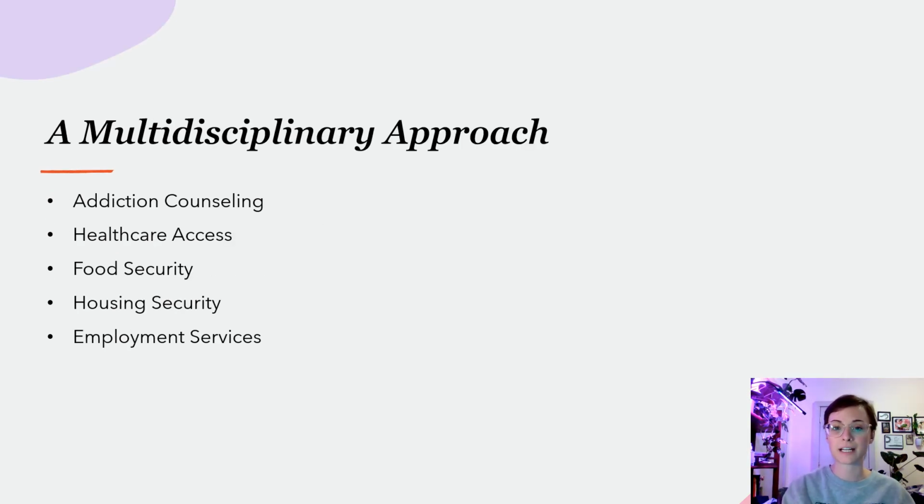A multidisciplinary approach. As we know, nurses can't do everything, so we need to call in reinforcements when it comes to treating this patient population. The World Health Organization has established a list of recommendations when it comes to effectively preventing and treating substance use disorders in pregnant people. The number one priority at this point is prevention. So we want to prevent, reduce, or cease the use of alcohol, tobacco, and any illicit drugs before and during pregnancy, as well as in the postpartum period for breastfeeding mothers.